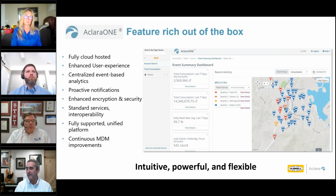Intuitive, powerful, flexible, very graphic, includes GIS maps to help track both locations of assets as well as locations of events. In this particular case, we're looking at pinpoints of leak events based upon severity. So this is a very quick way to get an overview of the status of your system. This is all very configurable, very easy to change in an intuitive sense.